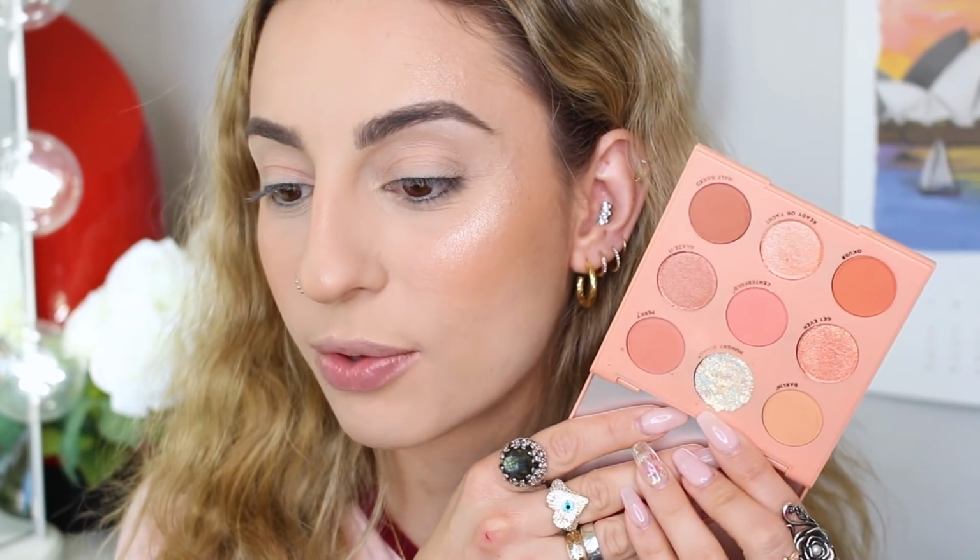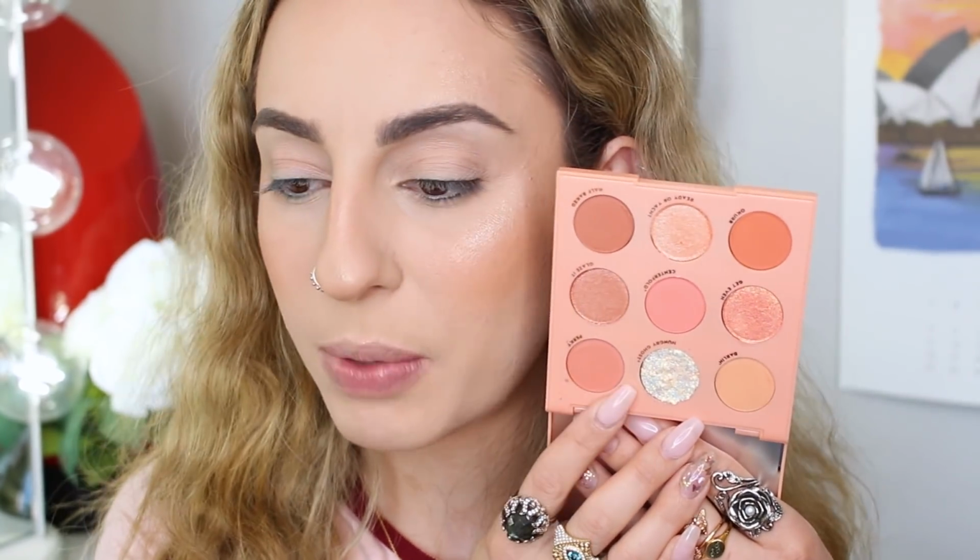The piece de resistance, the eyeshadow palette, Baby Got Peach. This is a cute palette. I like looking at this. It is very pleasing to my eye. This glitter shade right here is so beautiful. I think Hungry Ghost, I think they did come out with that in a full-size pot a while back, if I'm not mistaken. So that is a pre-existing glitter shade that they pressed in this palette.